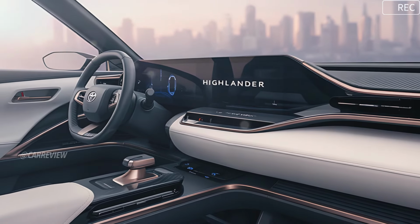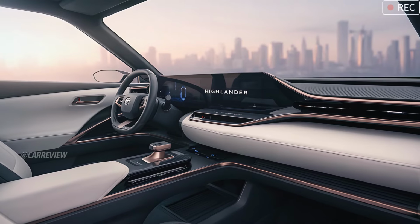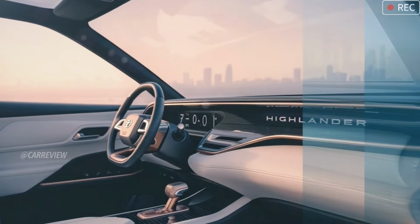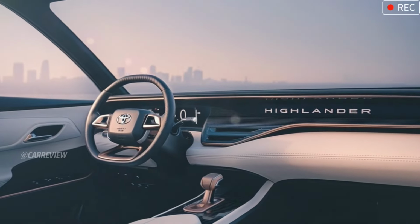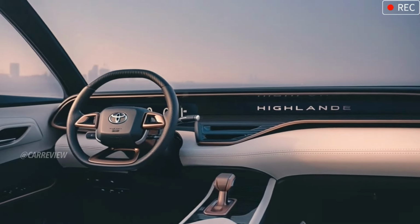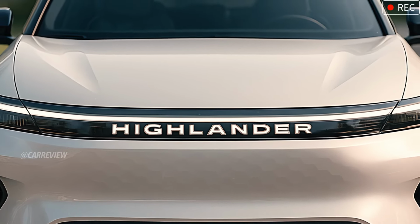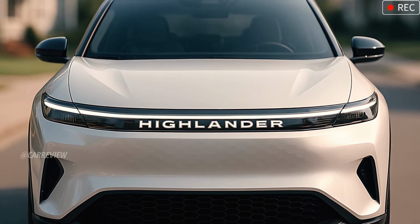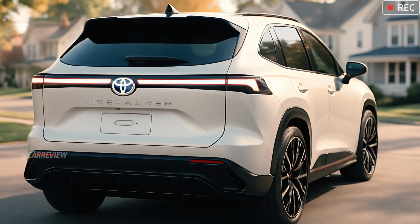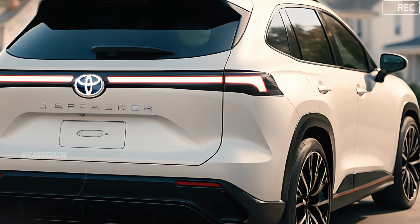There's an abundance of premium stitched leather, accented with copper gold trim, and a floating center console that features a sculpted drive selector. The word Highlander is elegantly etched into the dash, reinforcing Toyota's bold new branding. From the multi-function steering wheel to the ambient lighting and smart controls, this cabin is built for comfort, class, and cutting-edge convenience.